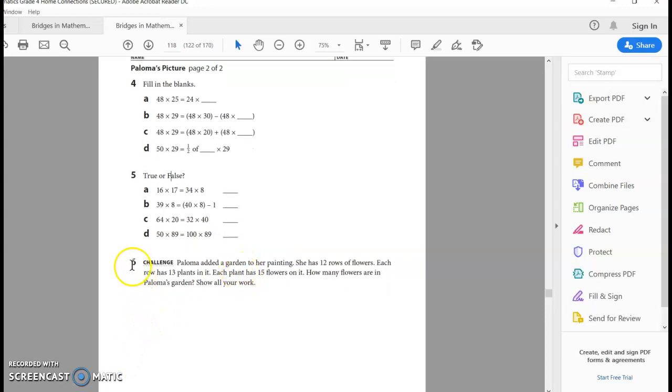As always, if you need extra work, do the challenge problem. Paloma added a garden to her painting. She has 12 rows of flowers. Each row has 13 plants in it. Each plant has 15 flowers on it. How many flowers are in Paloma's garden? Show all your work. This is a multi-step problem. But if you show all your work, think about what's being asked and challenge yourself. And that one, number 6, you can do.